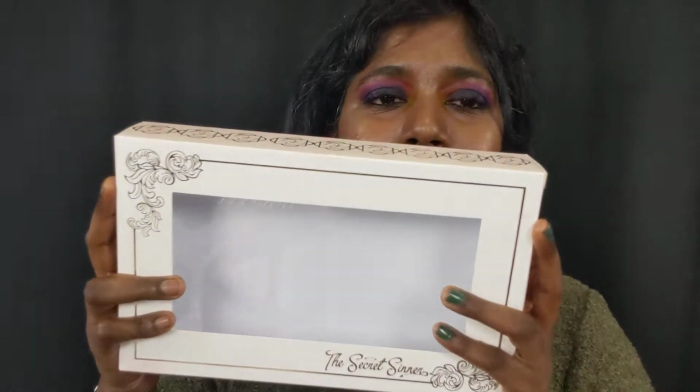Today we are looking at a grand eyeshadow palette. This is my very first time trying this brand and frankly this was an impulse purchase. I bought this for Black Friday, and this is the Louise Secret Sinner palette. It is part of their Christmas collection this year. I think the collection is called the Secret Sinner collection. They have other things, I don't know what, but I ended up just picking up the palette.